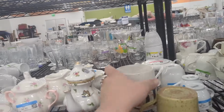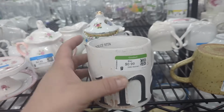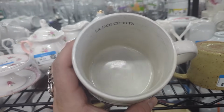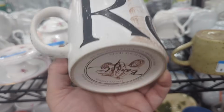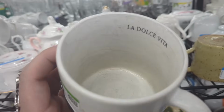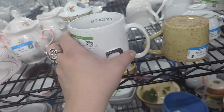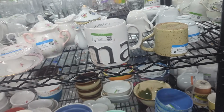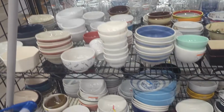Here's a Starbucks mug. Oh my God. Wow. Somebody used the heck out of this. Look at how rough it is. Oh my gosh. I don't even know if you can see that on camera. It's just super bad. Wowee. We're going to leave that guy for sure.